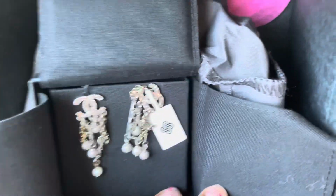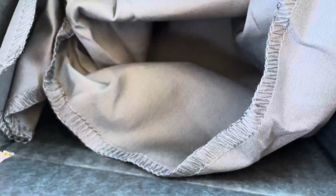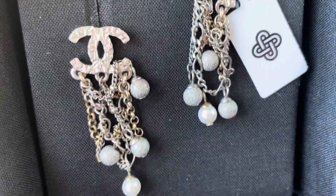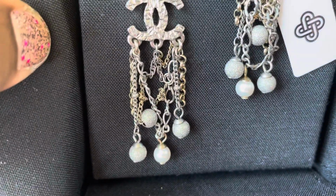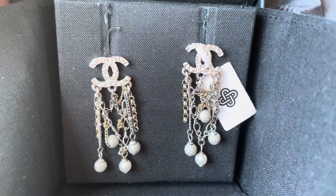Ooh. They're cute. No, yeah, no, these are going back. They seem more, I don't know, substantial maybe online. But yeah, they're okay. They're okay. Yeah, no.